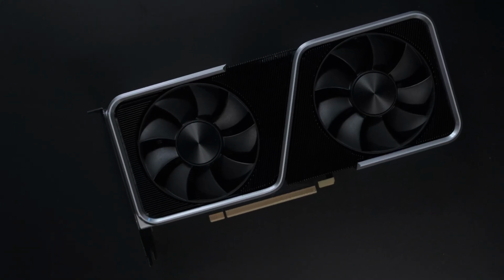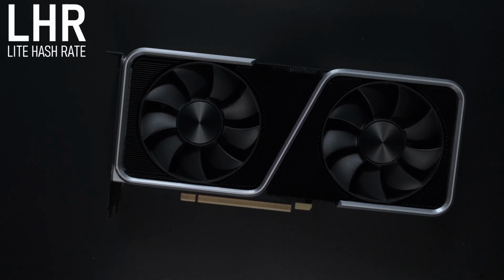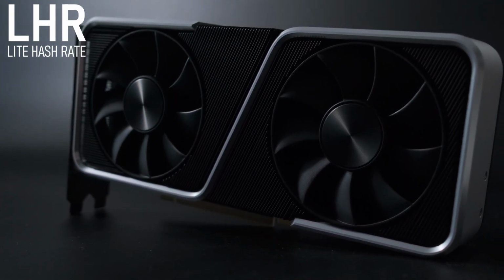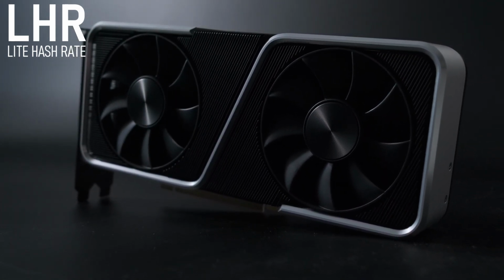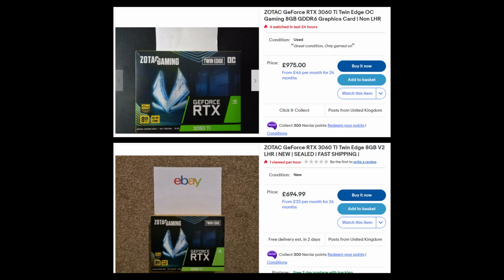Nvidia quietly refreshed their entire RTX 3000 range with new LHR versions. These light hash rate cards were designed to throttle back their performance at blockchain mining in an effort to stop people buying dozens of cards at a time. This was, of course, mostly for show. Determined miners found ways around the hash rate limiters and regained at least some of the lost performance, and made non-LHR cards significantly more desirable on the used market.